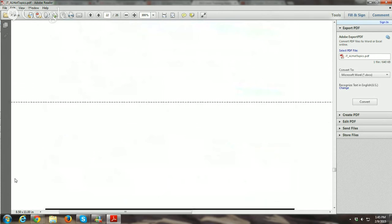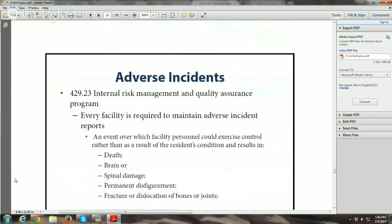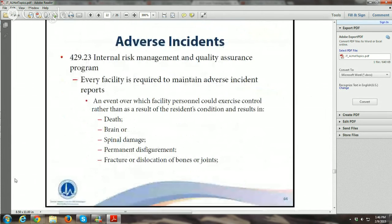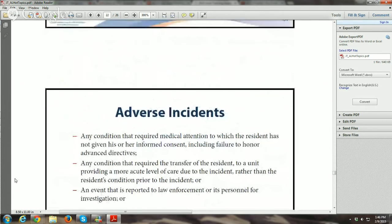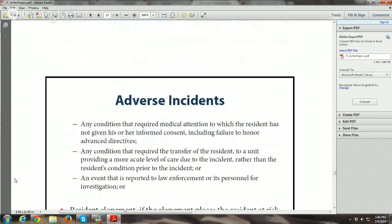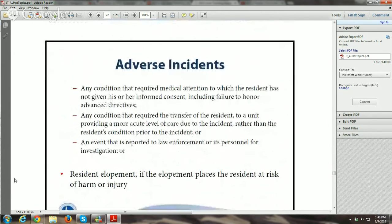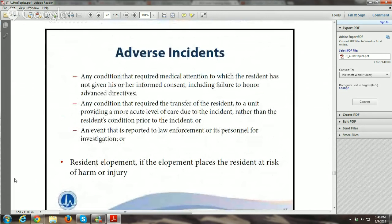Adverse incidents. Every facility is required to maintain adverse incident reports. Yeah, we know that. We know about adverse incidents. Resident elopement: if the elopement places the resident at risk of harm or injury, in an event that is reported to law enforcement or its personnel for investigation.